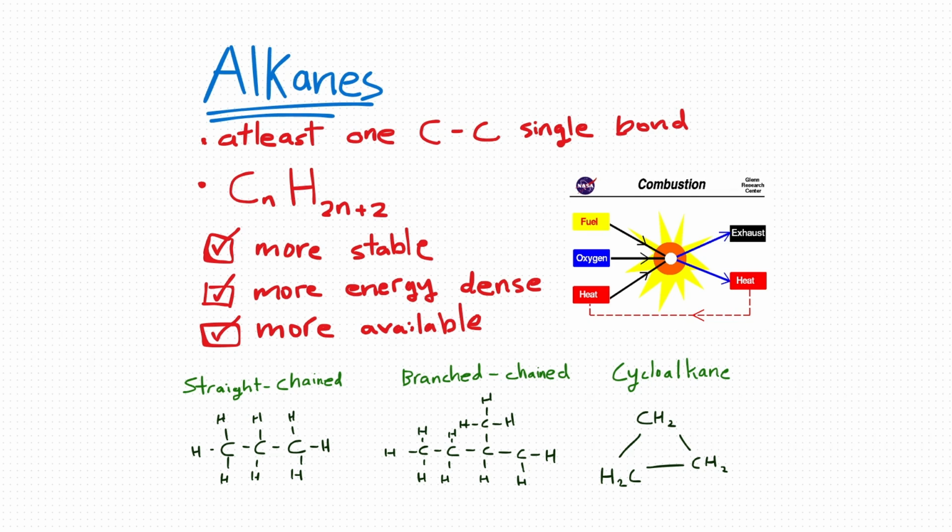Alkanes are primarily used for energy production because they're more stable, more energy dense, and more available. When you burn them through combustion, they react with oxygen to release energy, which you use to power vehicles, heat homes, and more. Alkanes can even be structured differently.